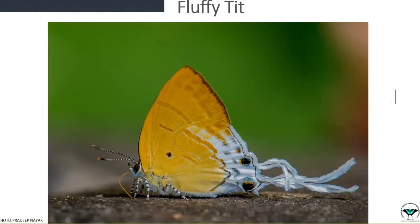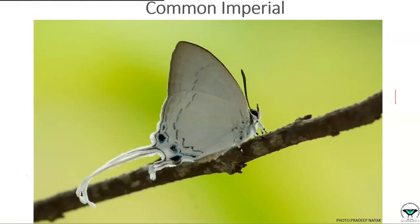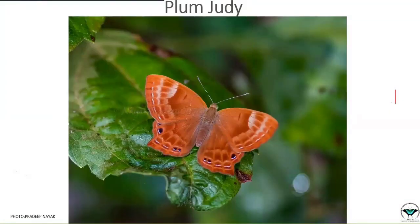Another beautiful butterfly. This was shot at Bisile by Pradeep Nayak. Common imperial. The metalmark, plum judy.